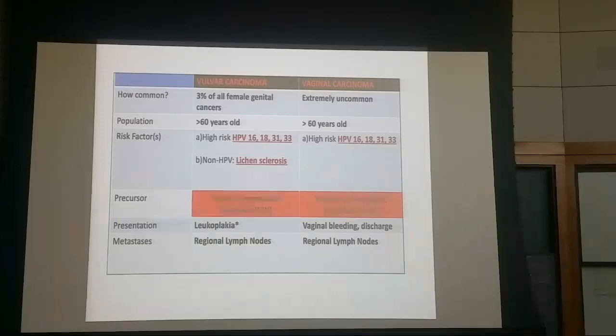The reason being that HPV takes, depending on what you look at, somewhere between 15 to 25 years to cause cancer. And so a lot of these women get it when they're younger and more sexually active, or have more sexual partners. So they contract HPV in their teens or 20s. 15, 20 years later, it causes cancer, versus lichen sclerosis, you get it at an older age, like 60s and 70s. For all of these, the precursor is just whatever part you're talking about, intraepithelial neoplasia.